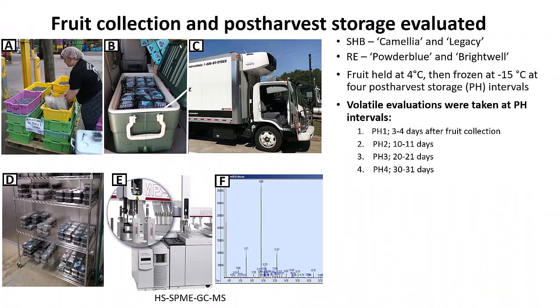So again, this is the same fruit. We got a lot of miles out of this fruit. Today, I'll just be showing 1 year and a subset of this data because, like I said, we're still finishing it up. So for this talk, we're going to look at 2 southern highbush varieties and 2 rabbit eye varieties. And we went ahead and then took them at different intervals. We did 4 post-harvest intervals.